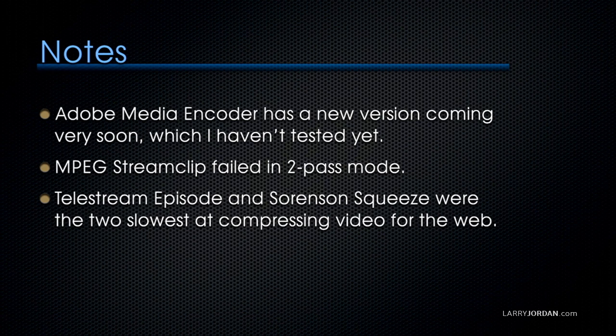Adobe Media Encoder, and this is a really huge note, Adobe Media Encoder has a new version coming out very soon, which I haven't tested yet because I only test the released versions of the software. I'm looking forward to seeing when the new version does arrive, whether it's any faster, which could change the results of these tests.